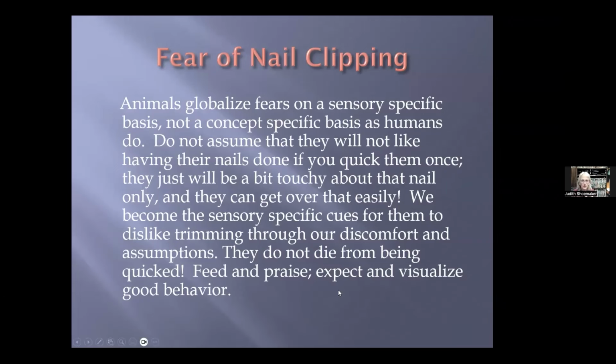And so I just want you to realize 9 times out of 10, the global fear that dogs may have of this does not come from the procedure or the restraint. It comes from the owner. And we have to be very careful about that. We have to learn to be neutral.